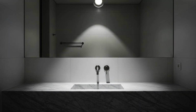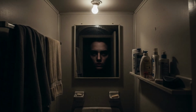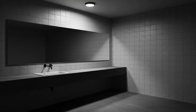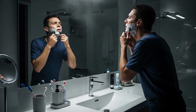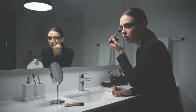Lighting can make or break a bathroom, but it's one of the most common mistakes people make. Relying on a single overhead light creates shadows, makes grooming difficult, and often gives the bathroom a cold, uninviting feel. Why is it a problem? Harsh overhead lighting casts unflattering shadows, especially around the mirror. Poor lighting makes tasks like shaving, makeup application, or skincare frustrating. A dark or unevenly lit bathroom feels smaller and less luxurious.